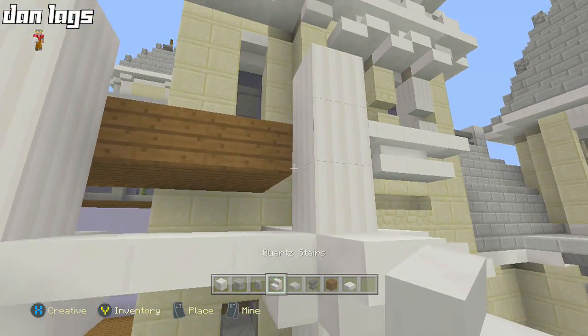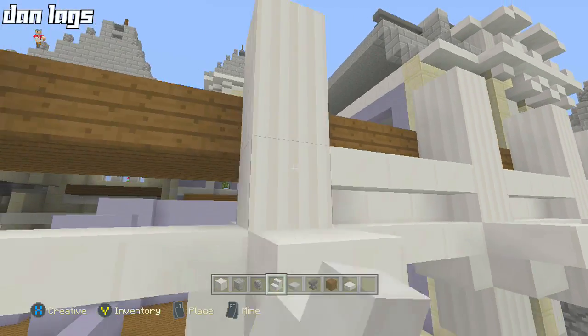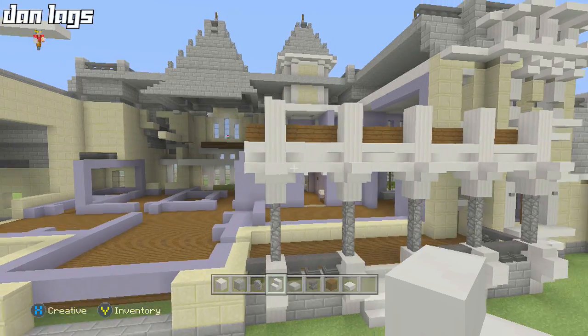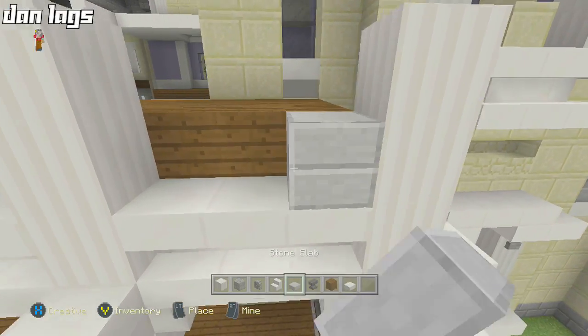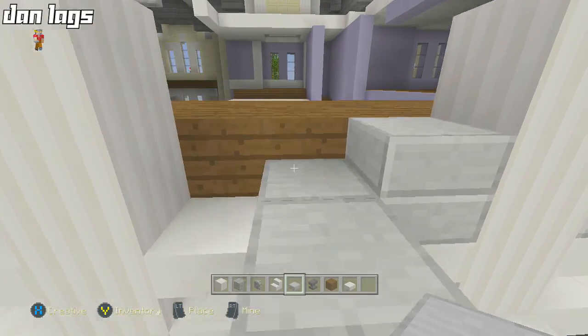So anyway, I'm going to go ahead and add some more upside down stairs here. Just run these across. Take them all the way down to there. And what else can we add to this thing? It's looking pretty good right now, I will admit. I want to add some stone slabs here because we did this on the other side.